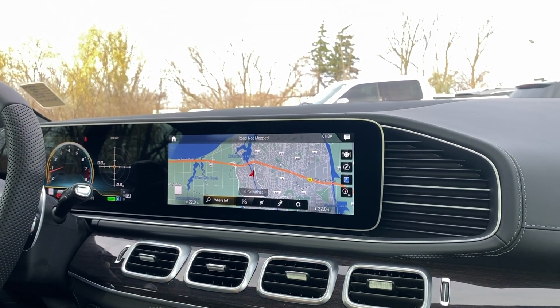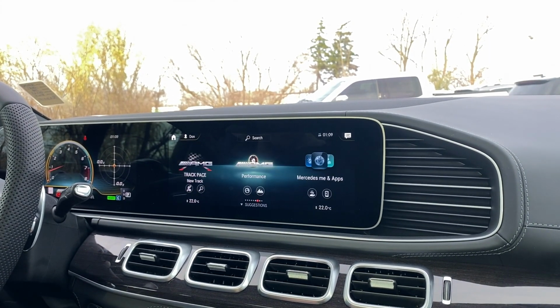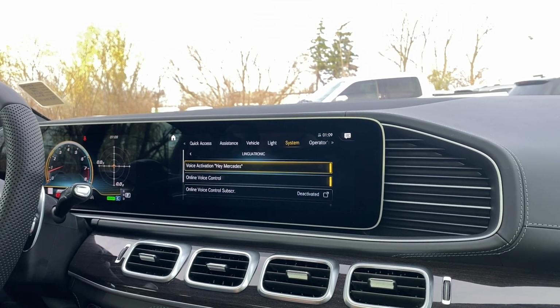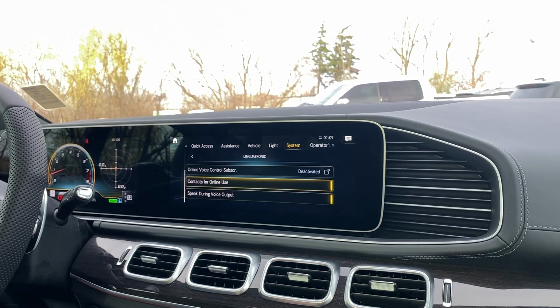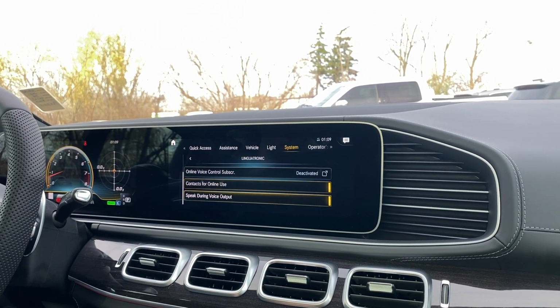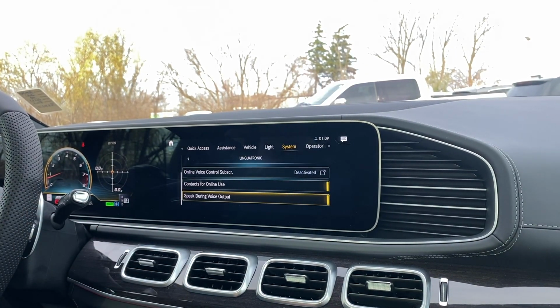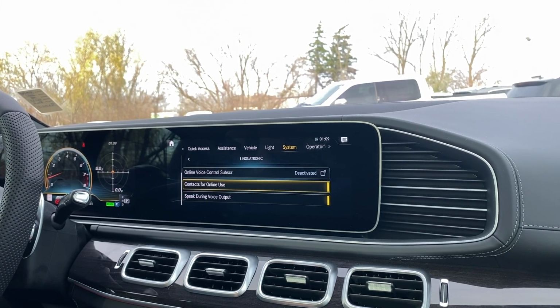Like, who thought of this? This is the most insane car I have ever been into. It has so many settings that you would need, again, a full day. And there is so many other features. Speak during voice output. So every time the voice control is talking, you can speak and it won't actually affect your command.